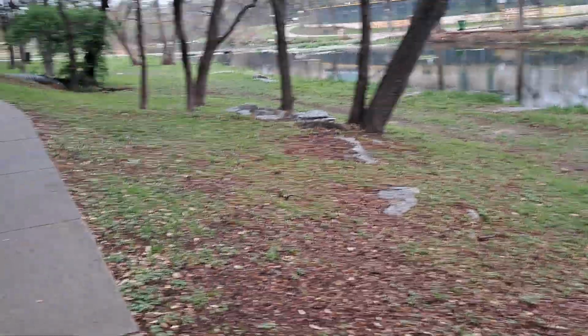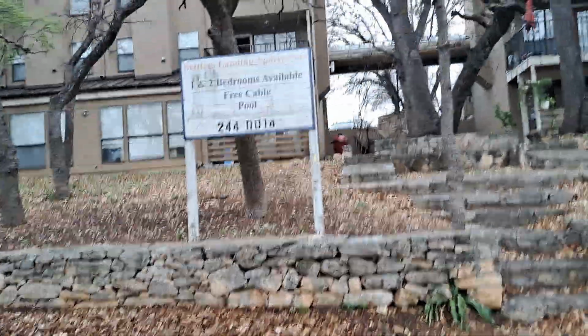Another way to find a park is to look for Settlers Landing Apartments, because this park is literally right behind it.